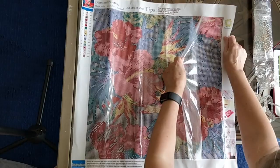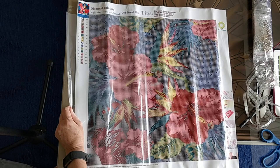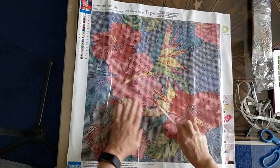Okay, they warn you that the resin diamond is inedible. Do not let children play in order to avoid accidents such as swallowing. Okay, well, that's a good public service announcement. There we go. Whoopsie. Okay. There. Look how flat that is already.